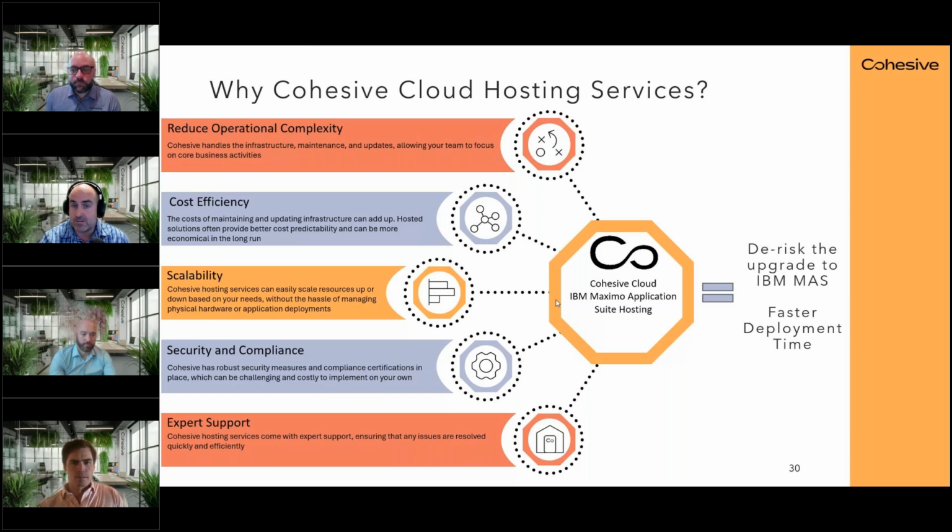Do you have an SSL certificate process? A lot of things have changed from Maximo 7.6.x to IBM MAS that need to be taken into consideration. Cohesive has a large number of accreditations through third-party auditors, such as ISO 27001. We also complete penetration testing on all of our hosted solutions. And we're targeting November this year for our next compliance audit.